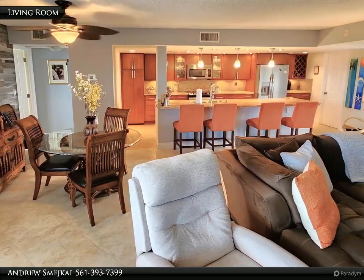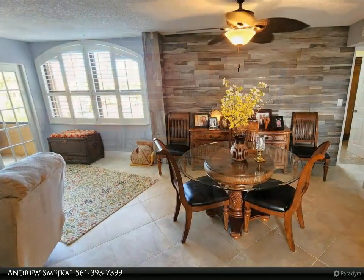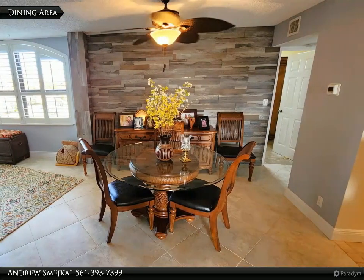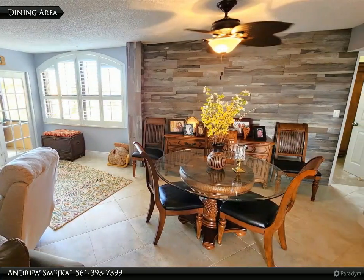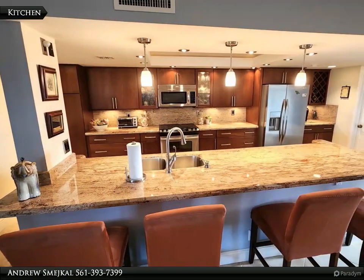This is a superb unit in a super location within walking distance to Whole Foods, Target, Publix, Trader Joe's, Starbucks, and more. 2 pools, fitness center, clubhouse, hot tub, on-site manager and staff. Don't miss this one. Condo dues include cable, Wi-Fi, reserves, water and sewer.